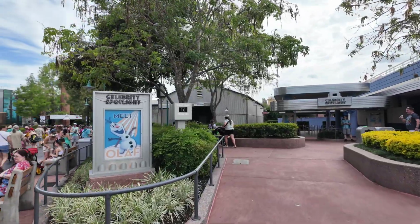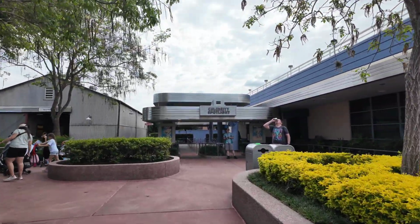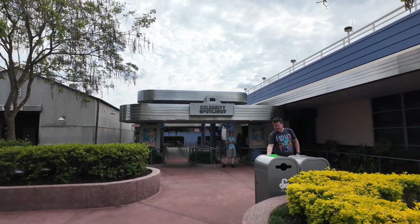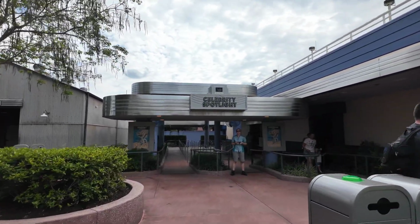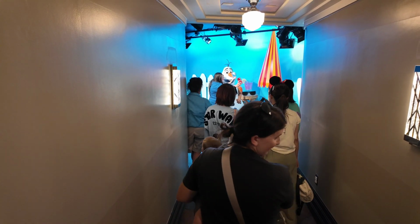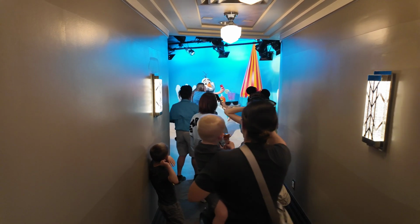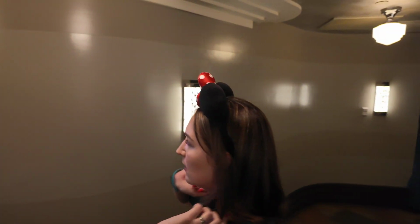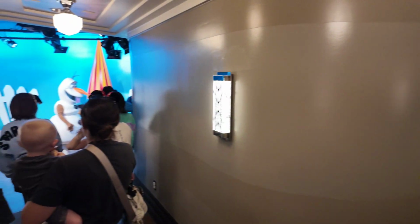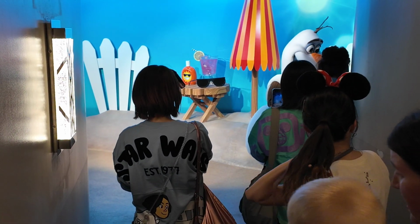Olaf is 10 minutes and there doesn't appear to be anyone waiting on the outside, so that really is going to be a 10 minutes or less wait. So let's go in and meet our good snowman friend Olaf. That was pretty much a walk on. If you don't see anyone waiting in the outside queue, the only bit you're going to be waiting in is this small corridor. So we're pretty much walking straight in to see our good friend Olaf.